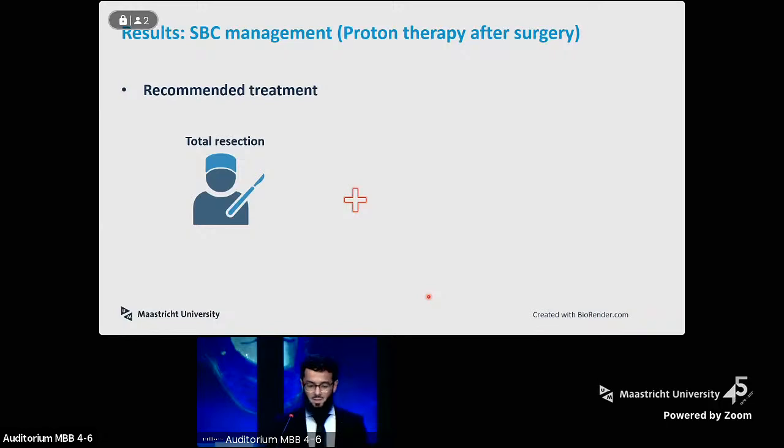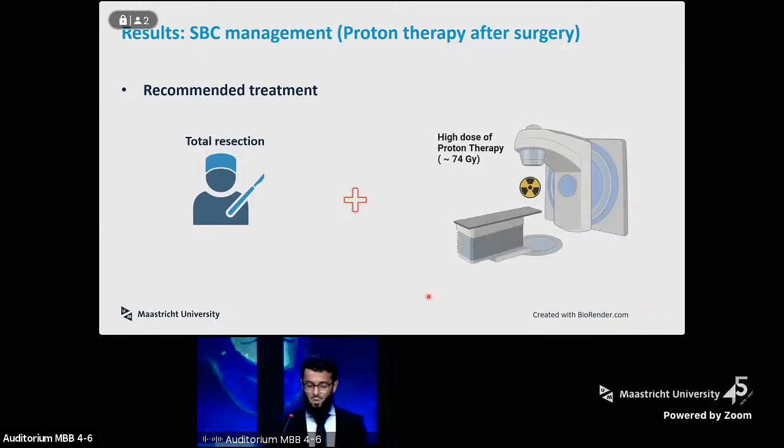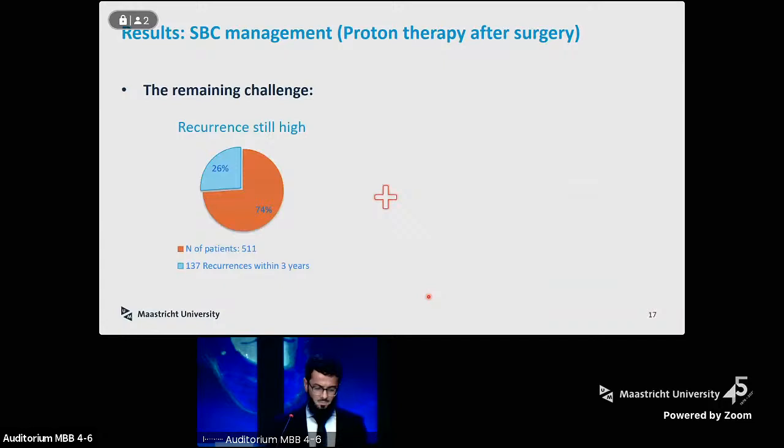Therefore, it is recommended to apply a high dose of fractionated proton therapy of at least 74 gray over the pre-surgical tumor bed with a marginal dose. We conducted a systematic review to obtain a better understanding of this treatment approach and found that despite the use of high doses of proton therapy after surgery, the recurrence rate in skull-based chordoma remains high. Recurrence is expected to occur in around 26% within 3 years after the treatment.